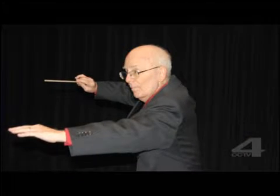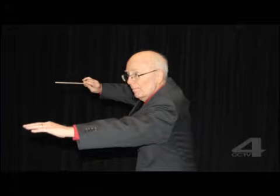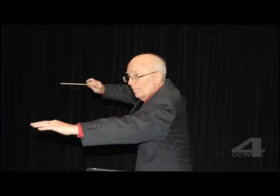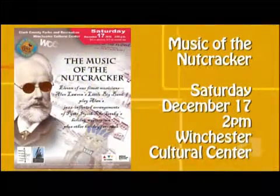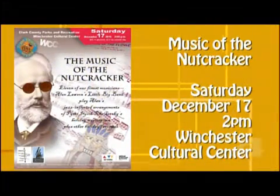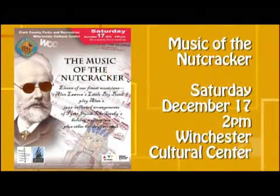And the very next day, Saturday, December 17th, Alan Lawson has put together a wonderful group of musicians to play his arrangements of Tchaikovsky's The Nutcracker. His work tends to be jazz influenced, so you're going to hear the Nutcracker in a different sort of way. Saturday, December 17th at 2 p.m. Tickets are $10 in advance, or on the day of the concert, $12.